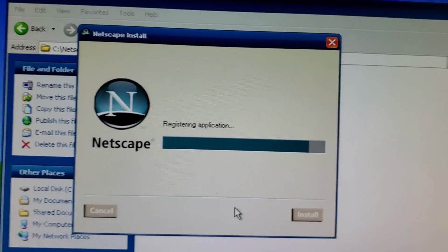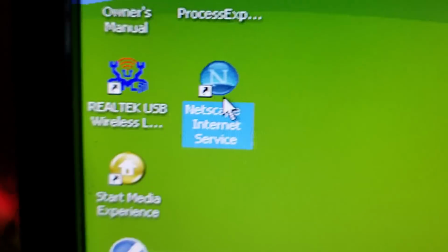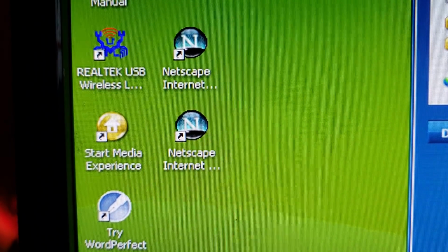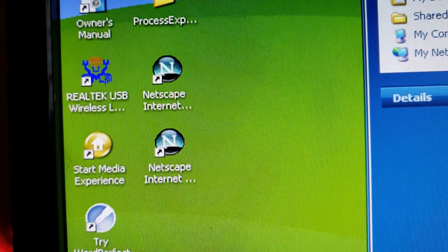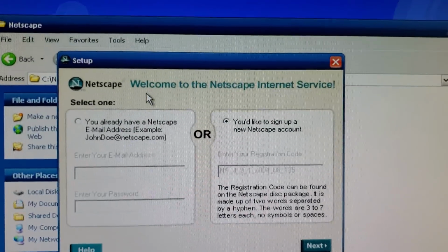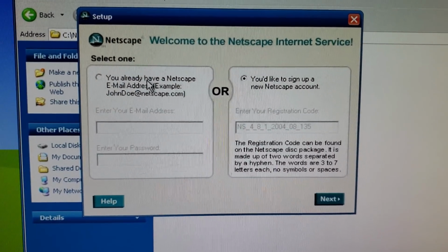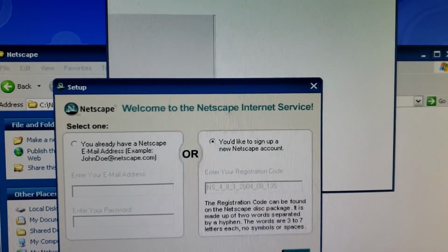Netscape Navigator. Internet service? Is it? No way. Do not tell me this is Netscape Navigator. If it's Netscape Navigator, I'm going to laugh. Aw. Is this an email client? Looks like it. I think it is an email client.